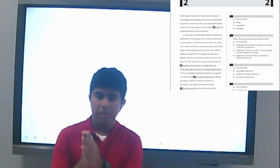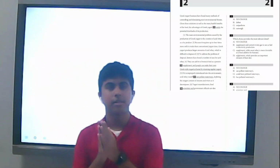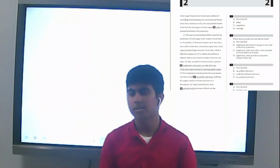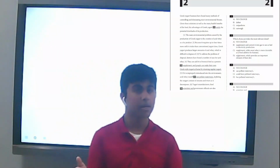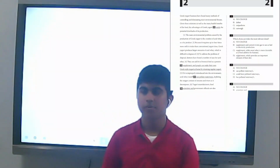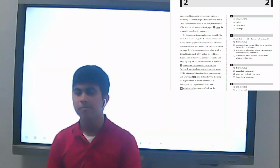Now, where it says people can make their own Greek-style yogurt at home by straining regular yogurt, that doesn't tell you about a use of acid whey. That's just a way to make the yogurt. So that doesn't seem like it's going to work. Choice B says supplement and convert it into gas for use as a fuel in electricity production. That seems like a use. That's a pretty good use of acid whey. You turn it into gas and use it for electricity. So that one we're going to keep.